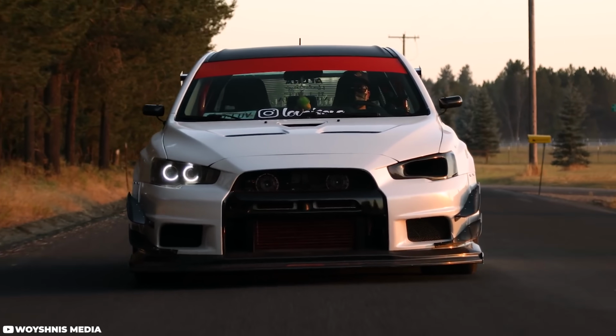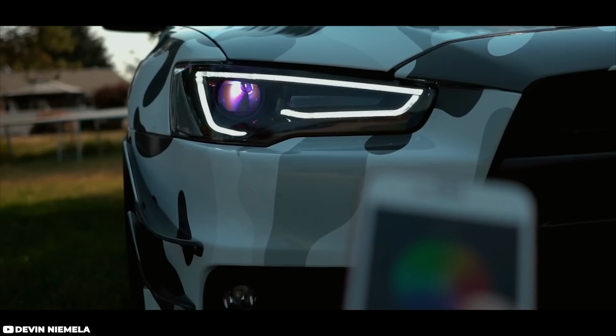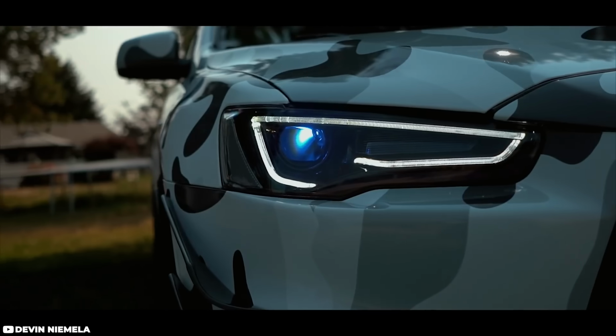And staying on the lighting subject, aftermarket headlights and taillights are an awesome way to both make your car look better, look more modern, and if you're going from a reflector housing to a projector with a nice light source, your driving experience is gonna get way more fun at night.